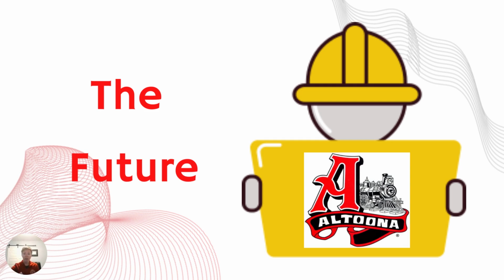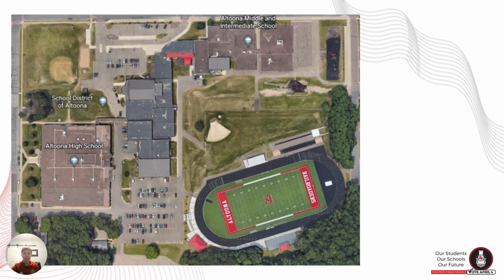Using the information from the comprehensive facility study, we developed a long-range facility plan so that we can complete projects as funding allows. In the next few slides, we'll look at the projects that are part of the long-range facility plan. The number one rule of school safety is not to give away the combination of the vault. For this reason, we can't publicly display floor plans as a part of this presentation.